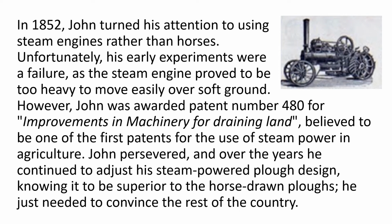In 1852, John turned his attention to using steam engines rather than horses. Unfortunately, his early experiments were a failure, as the steam engine proved to be too heavy to move easily over soft ground. However, John was awarded patent number 480 for improvements in machinery for draining land, believed to be one of the first patents for the use of steam power in agriculture. John persevered, and over the years he continued to adjust his steam-powered plough design, knowing it to be superior to the horse-drawn ploughs. He just needed to convince the rest of the country.